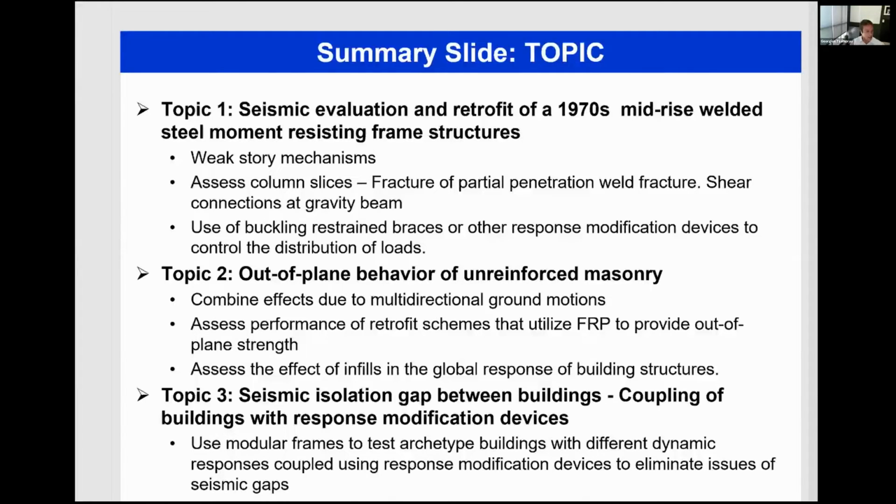out-of-plane strength. And we also touched upon the importance of understanding the effect of infill walls in the global response of building structures. This is mainly because of the non-ductile response, and how can we address that? What is the detailing that we need to use in order to make sure that we don't have negative effects of these infill walls? The last topic was related to the seismic gap between buildings that have different dynamic characteristics.